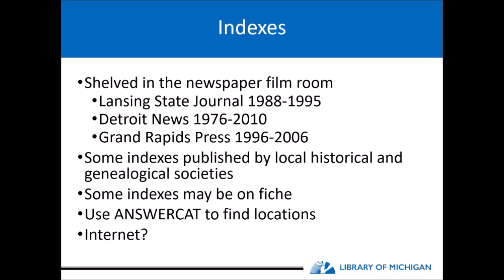Some are published by local historical or genealogical societies. Some can be on fiche or on film, and then you use the catalog to find locations. It's also not a bad thing to venture out on the internet and see what's out there. Maybe there is a local library that has used some volunteers to do some indexing of obituaries and things like that.